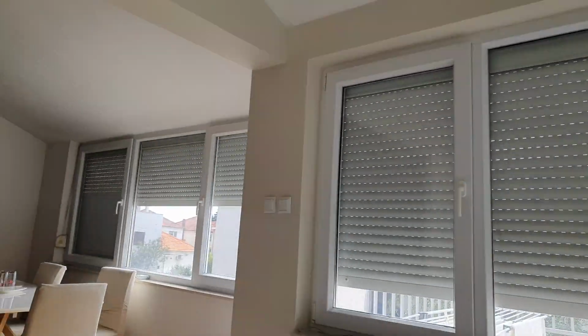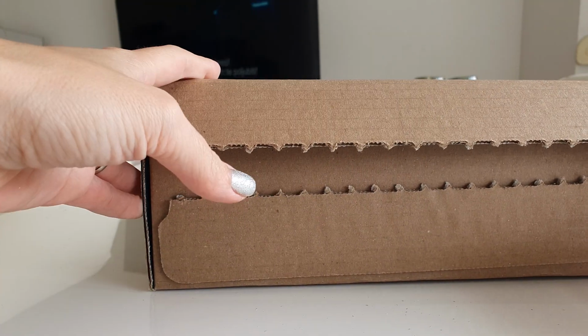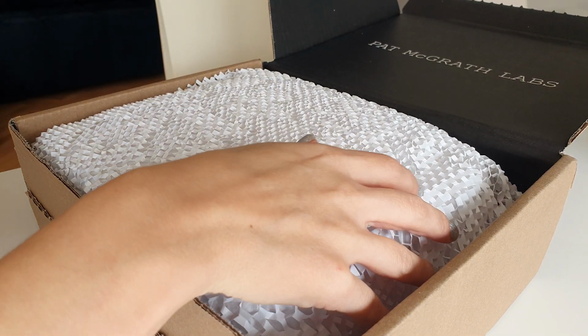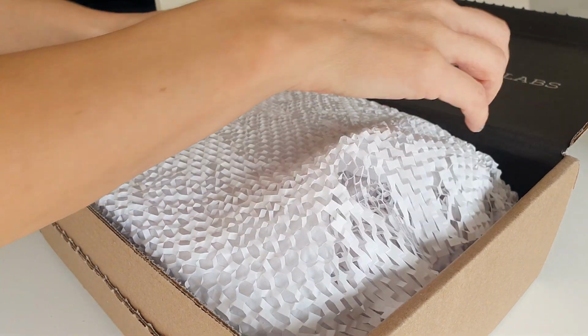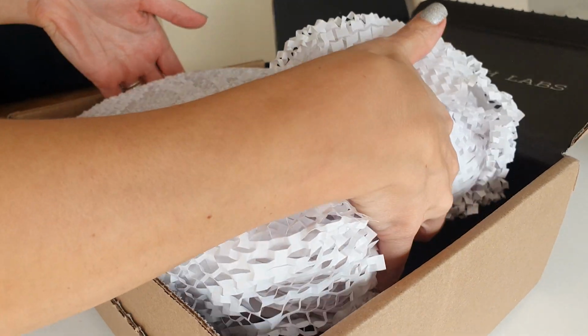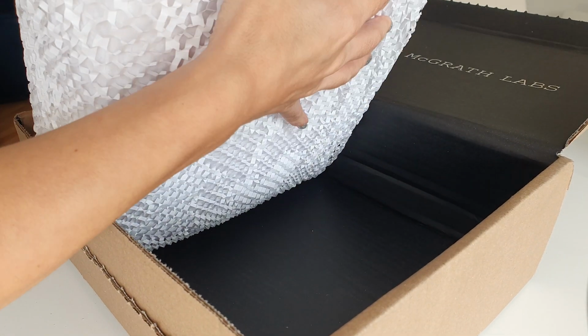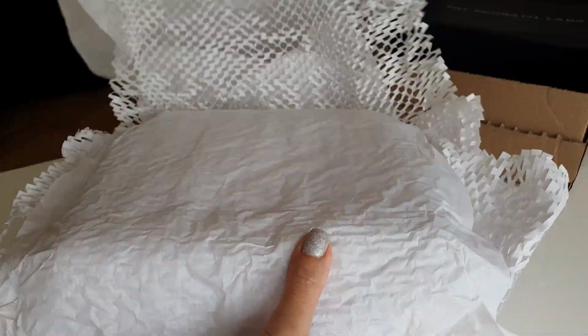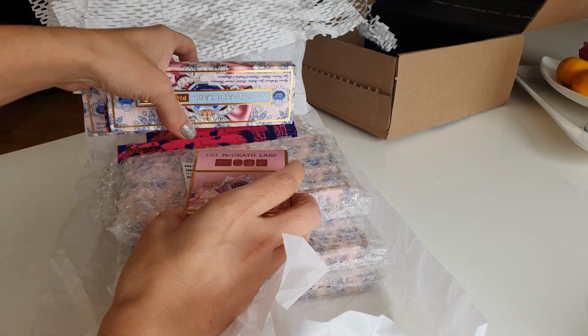My package just arrived and it is pretty heavy. I can barely even hold it with one hand. Wow. Are you ready? It's really nicely packed with third-party packaging. Hopefully nothing broke. This was supposed to come tomorrow, but thank God it came today. I'll say the delivery was actually super fast once it was shipped. And here it is in all of its glory.